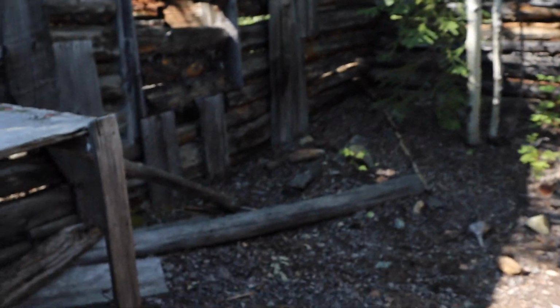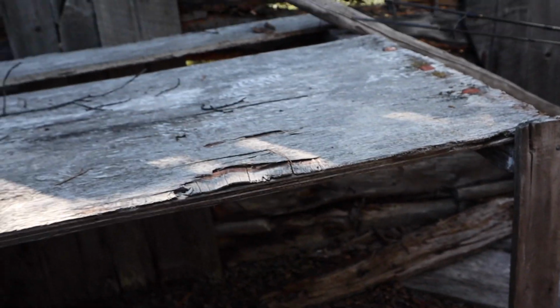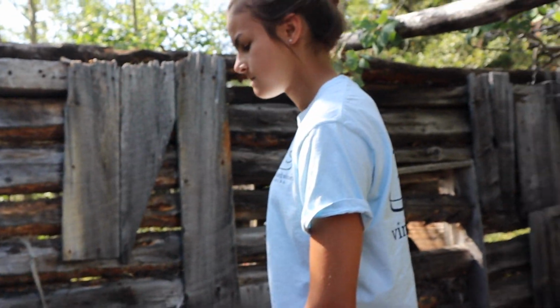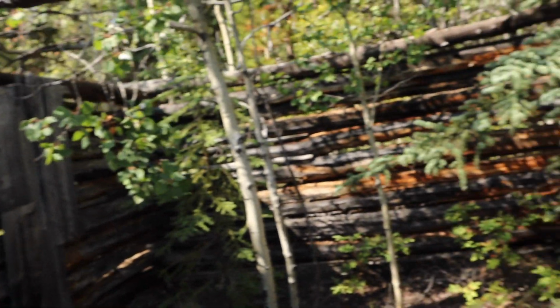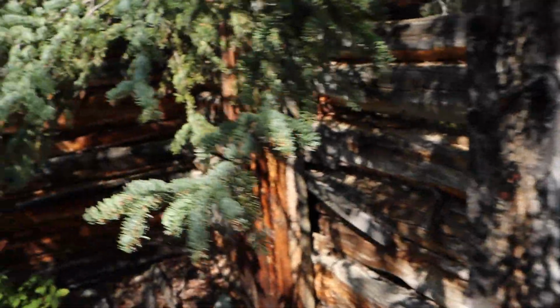And here is his cabin. You can see they used round nails, so it's not all that old. Little fixer-upper, Aim? Yeah. Anything lost in the cracks and crevices or hidey holes?